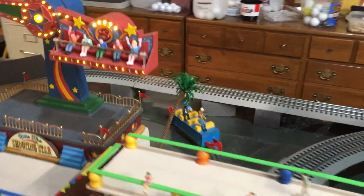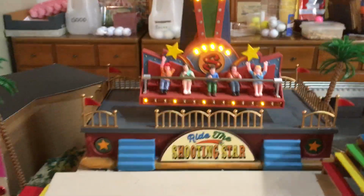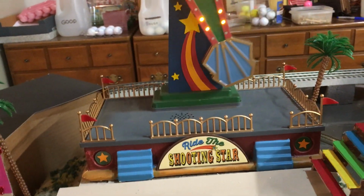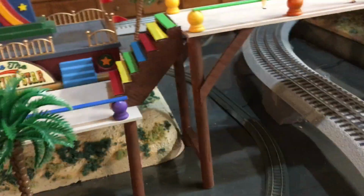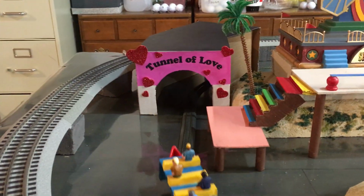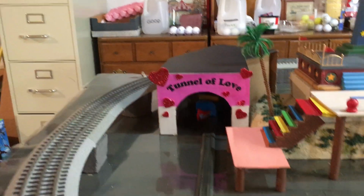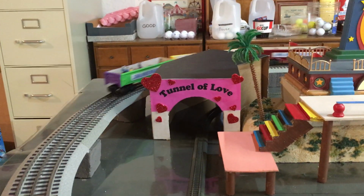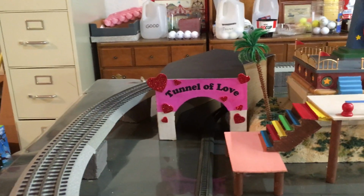And then we get to kind of the tropical themed area. You go across this little bridge, and down here you can ride the Shooting Star ride. Hear these people running around. And lastly, we have the Tunnel of Love, a little boat ride. It goes through this little lagoon and into the Tunnel of Love, loosely fashioned after the Tunnel of Love that once existed at Riverview in Chicago.